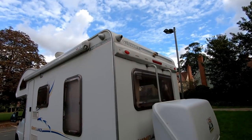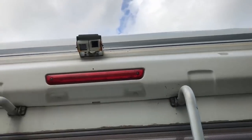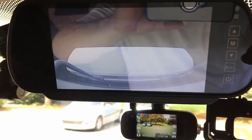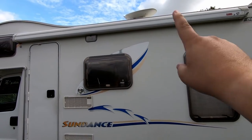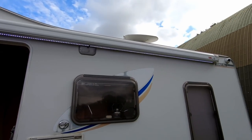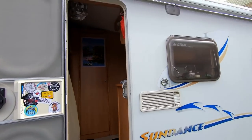We've got CCTV on all four corners, there's one just there, and then there's two here, as well as a reversing camera and down camera for while I'm driving, which has got a monitor in the front. As well as that, I have got an LED light strip all along here, which is brilliant. Obviously it's daylight, so you can't really see much, but you can see where it is. And that was courtesy of Kev, Wandering Wombolt. He's a diamond, he is.